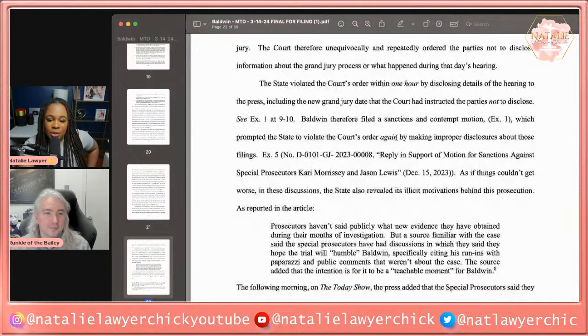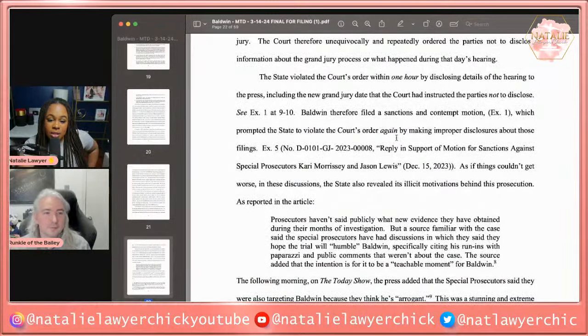The state violated the court's order within 1 hour by disclosing details of the hearing to the press, including the new grand jury date, which the court had instructed the parties not to disclose. They did it anyway. Baldwin therefore filed a sanctions and contempt motion, which prompted the state to violate the court's order again by making improper disclosures about those filings.